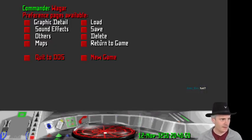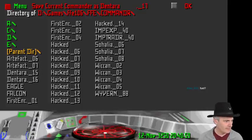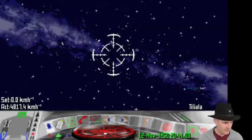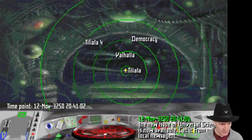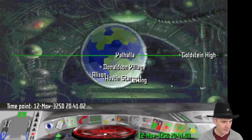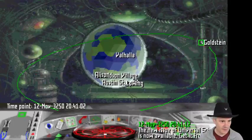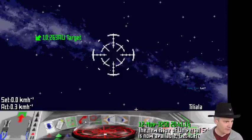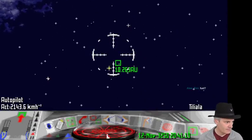So let's save the game here, because this might be a really unsafe system and we might get killed. There's Valhalla. Let's go to orbit. It's actually from the surface the ship takes off, so we want to go to the space station to kind of hang about without looking too sus. So let's get into system space.